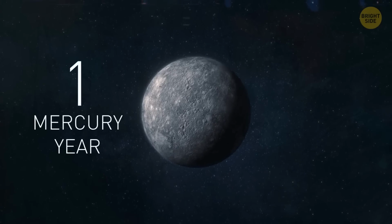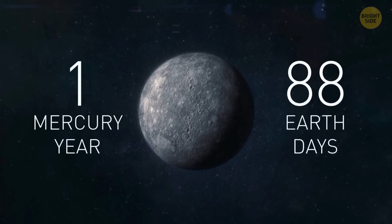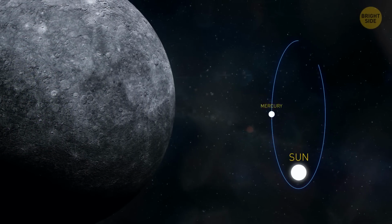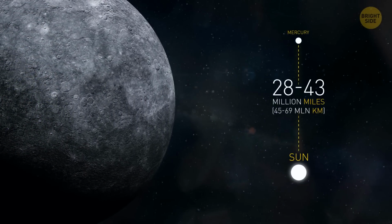A year on Mercury is just 88 Earth days long. This planet also has an extremely squashed orbit. Its distance from the Sun varies from 28 to 43 million miles.